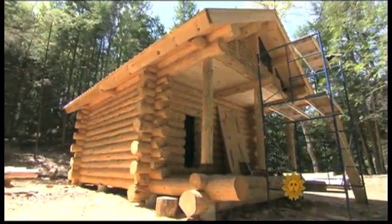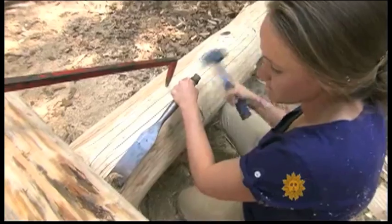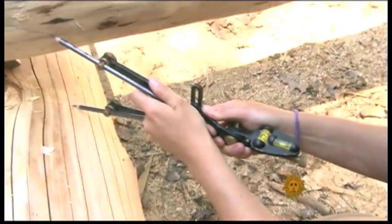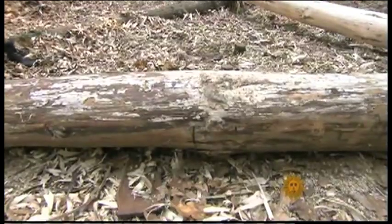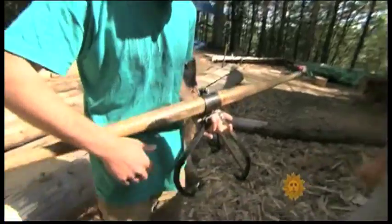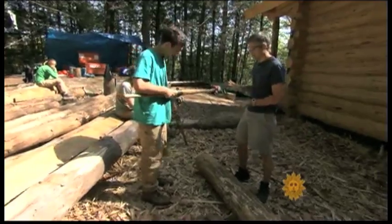With their cabin nearly complete, the students showed me what it takes to make just a single log cabin ready. Precision and strength. This log needs to be moved now. Yep. We have tools here that we call cross haulers. Oh my God. Yeah. Why does everything look like a prop from a horror film? Sorry. 2, 3.